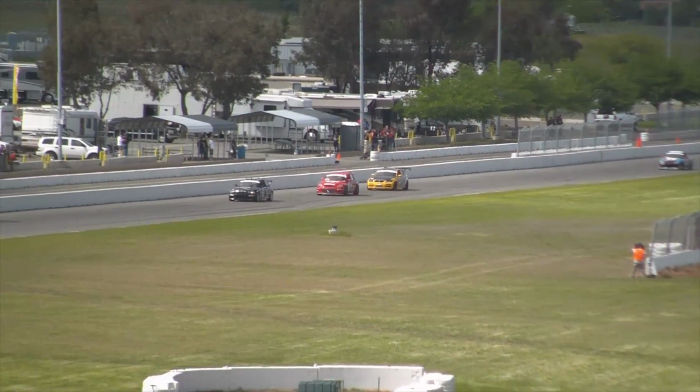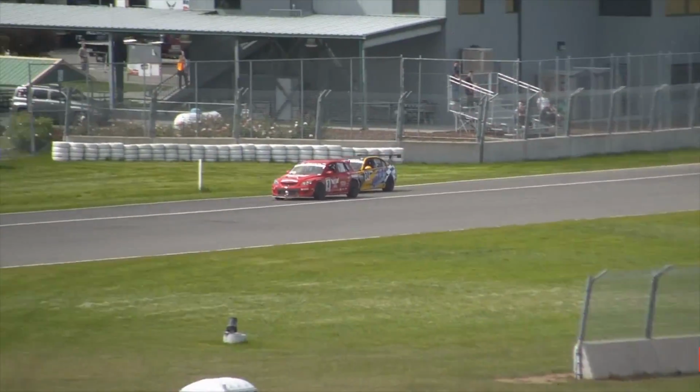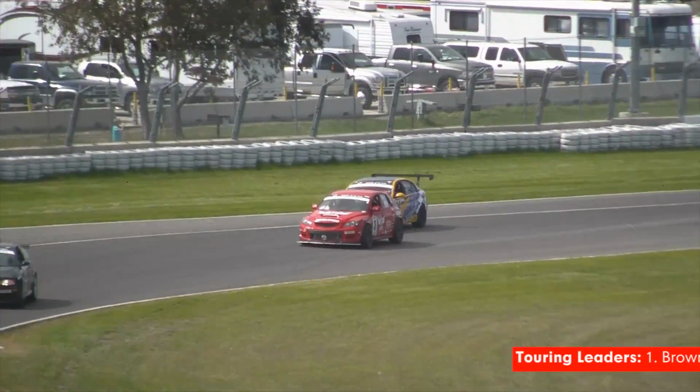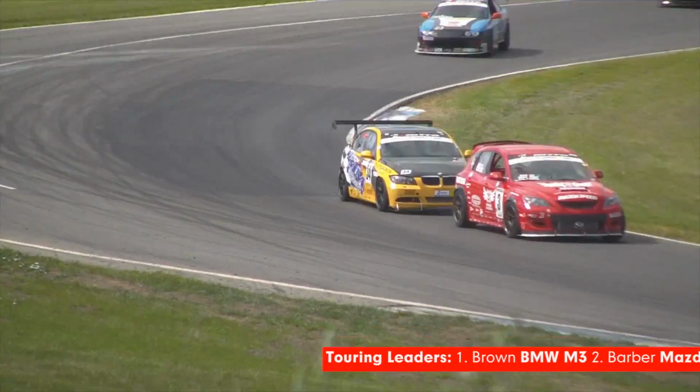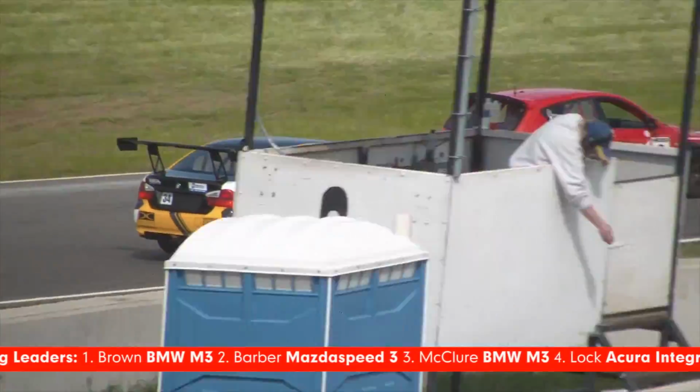Yeah, look at the front stretch here. It is first, second, and third. We have Brown, and here's a pass looking on the outside, kind of putting his nose in there is Brad McClure. Now can Brad make the red Mazda back to third?